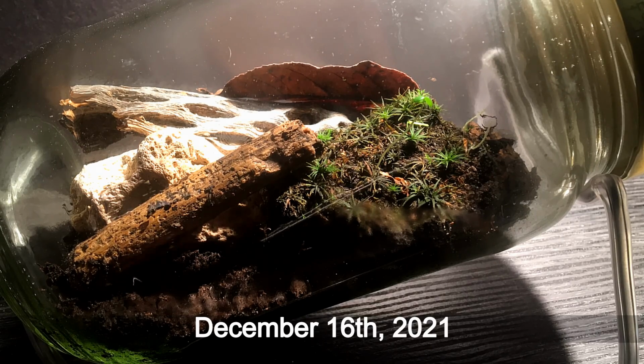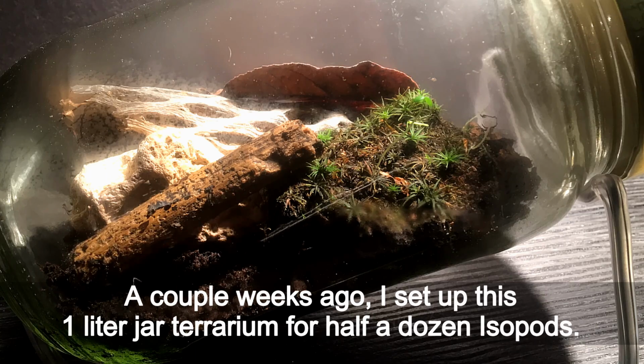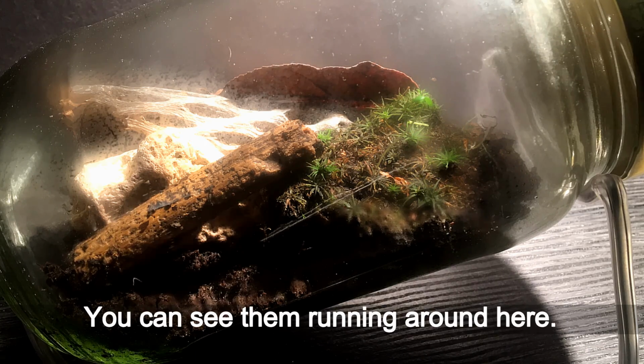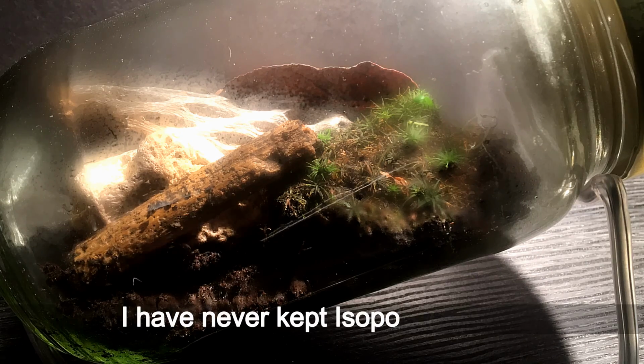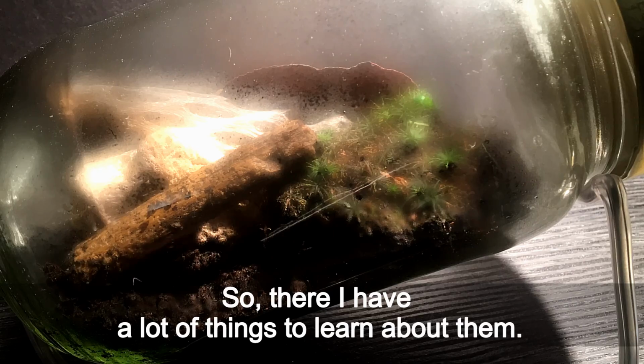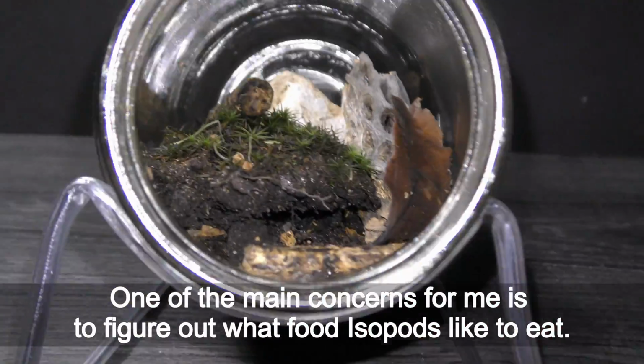December 16, 2021. A couple weeks ago I set up this 1-liter jar terrarium for half a dozen isopods. You can see them running around here. I have never kept isopods before, so I have a lot of things to learn about them. One of the main concerns for me is to figure out what food isopods like to eat.